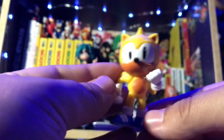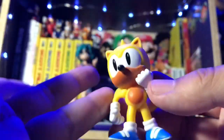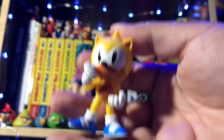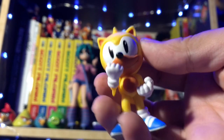I am just very excited because this is the first fully articulated Ray the Flying Squirrel action figure ever made. So I am totally stoked about him. Not to mention the fact that this actually is the figure we need to complete our Sonic Mania, well, what could you say, playable roster, I guess? You know, you got Sonic, Knuckles, Tails, Mighty, and now Ray. And he's not even that bad looking.